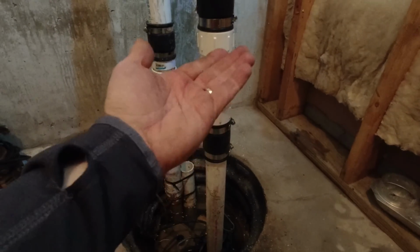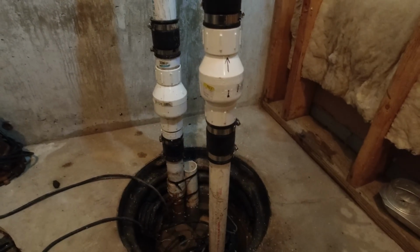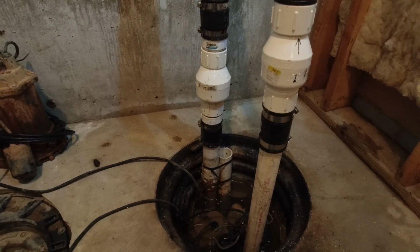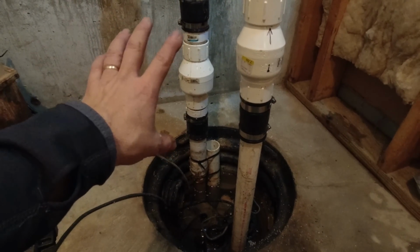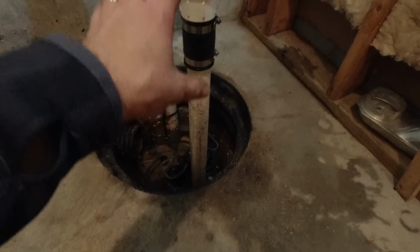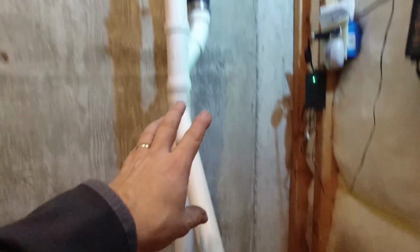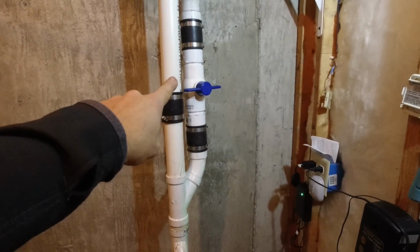The spring can likely fail, but I think these hold up a lot longer, because I put in that big one and it's gone a long time. So now everything is serviceable. I can get the pumps out easily by removing fernco couplings. I can get the check valves out easily by removing fernco couplings. And I can remove that valve if I have to.